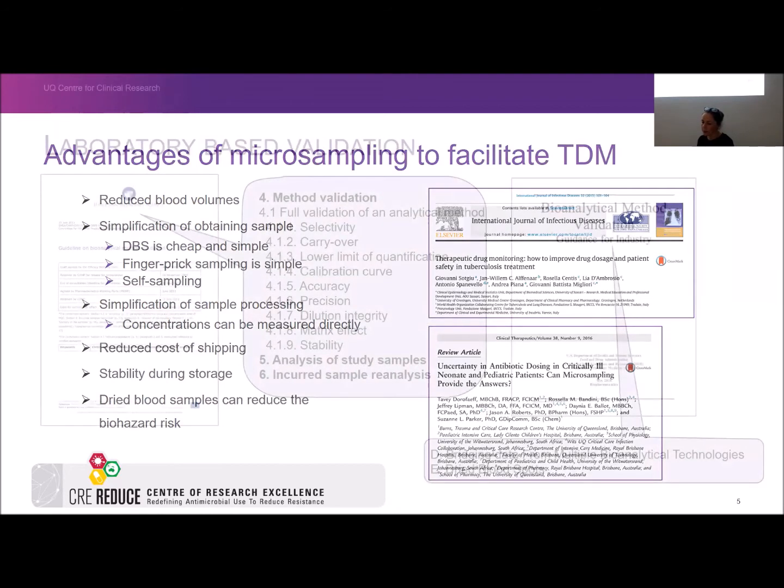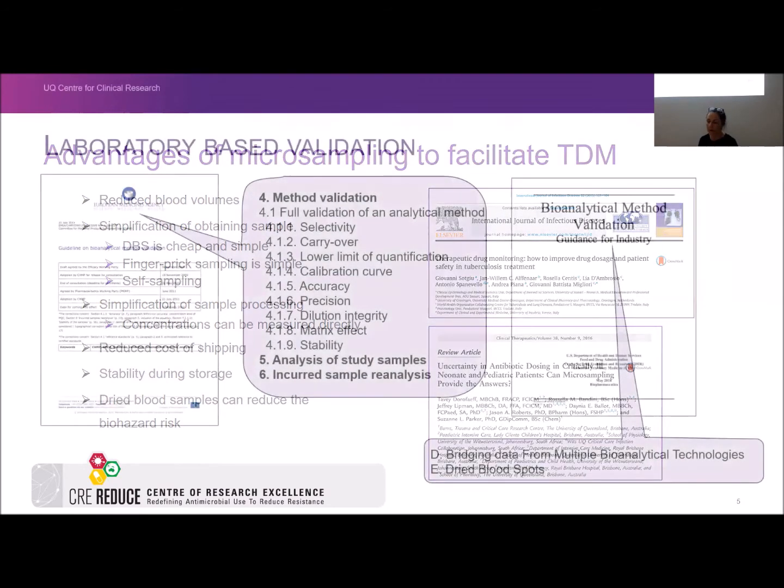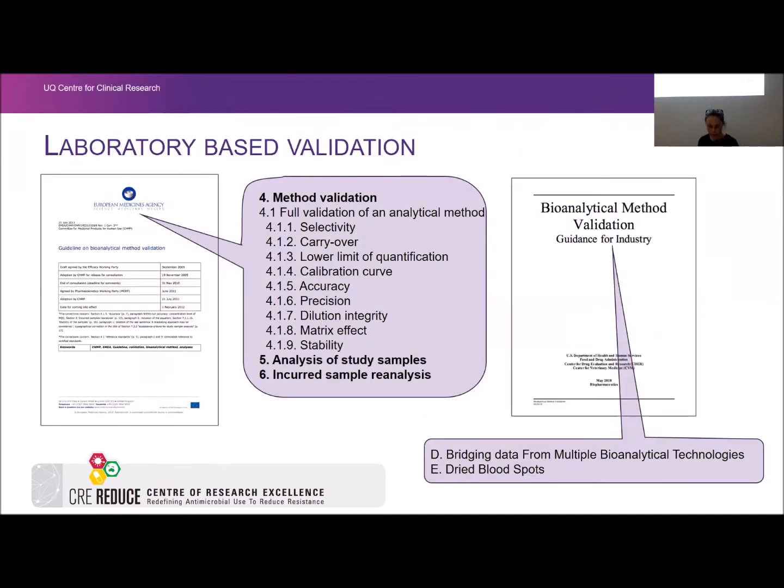So if you want to implement microsampling into the clinical environment, there's a few aspects that you need to consider. As Jan Willem mentioned, there's the analytical side, being confident that your measurement of concentration is reliable and accurate. And this is some guidance that is provided by the FDA and the EMA, where they have a prescriptive type of analysis and testing that needs to be performed to ensure that the integrity of your sample is retained. And just very recently, they started to talk about bridging data, and this is where the FDA is starting to move towards acceptance of alternative technologies in terms of dried blood spots.